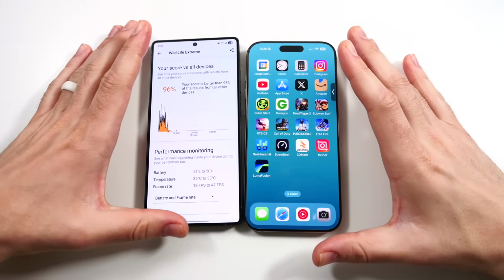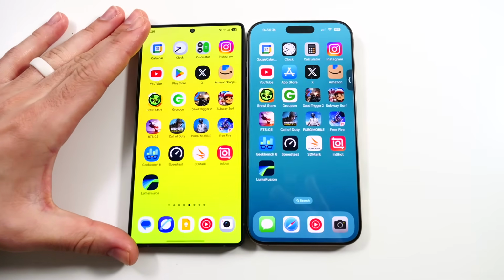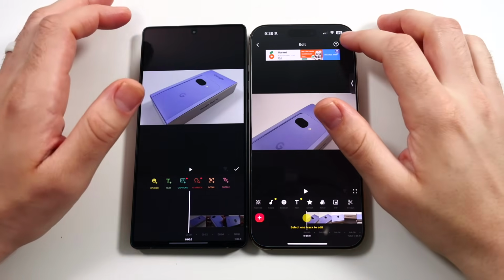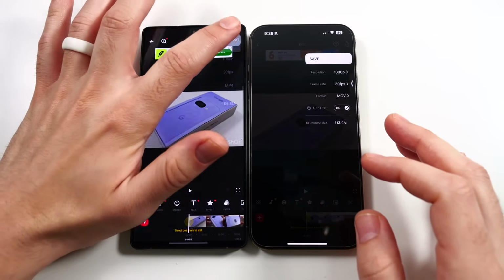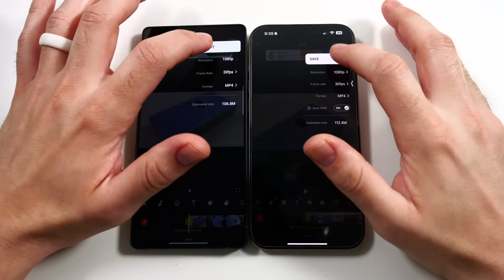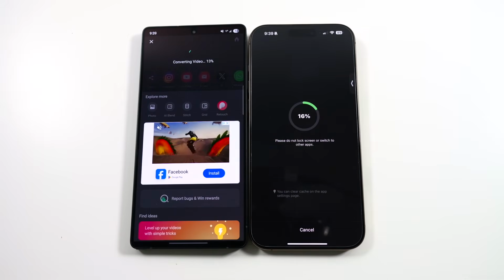But what I wanted to do different in this one is let's go ahead and do 2 video renders. The one we're going to do here is in InShot. We're going to start here with a 1080 clip. So these are both 1080-60. They're just 1 minute, but we'll see which one can export this project faster. Now we do need to be in MP4 on both. So let's go ahead and hit save and see which one can do this quicker.